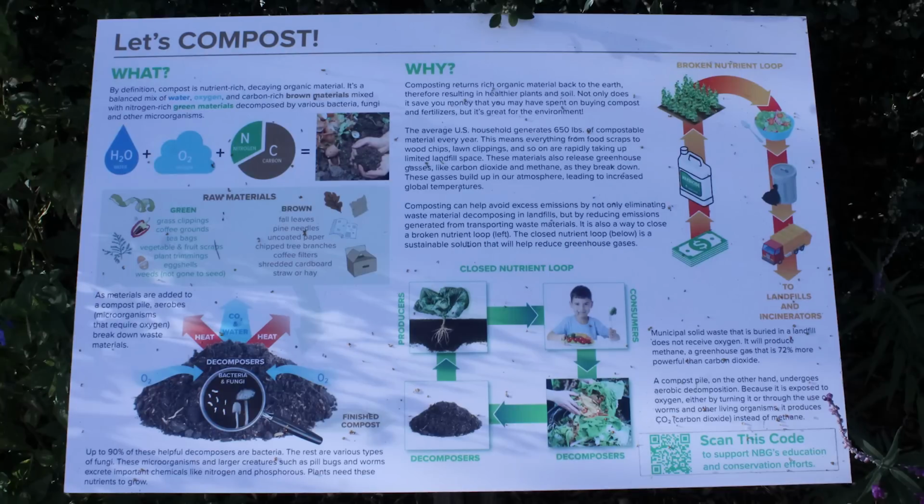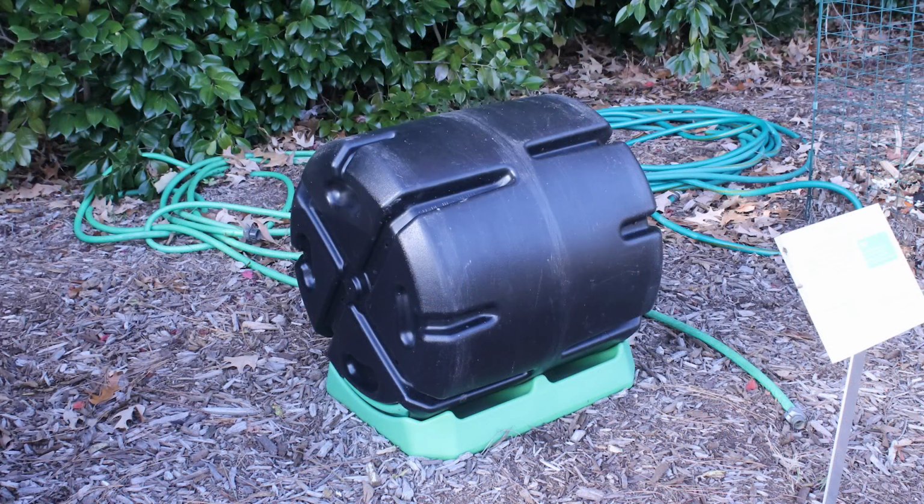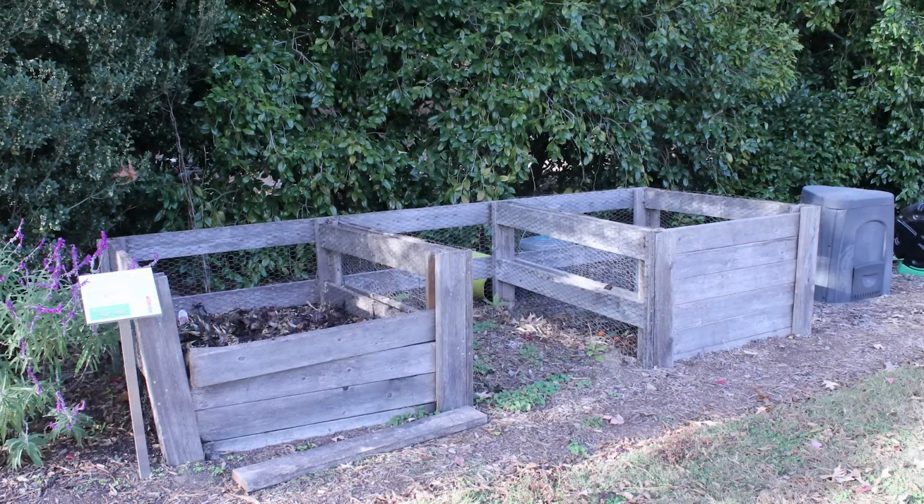Now, I visited the Norfolk Botanical Garden while I was in Virginia. Oh, what an amazing place. They had this incredible display of all kinds of different ways to compost. Some of them were just bins. Some of them were like the tumblers or containers where you've just got this black tub that sits on the ground and you just keep putting your stuff in it and it composts until you can take that out and reuse it in your garden and in your soil.